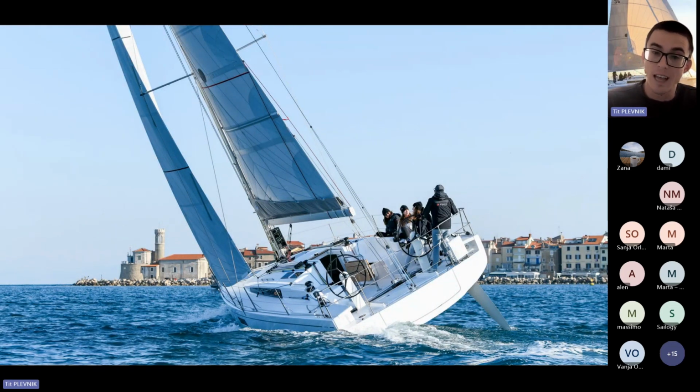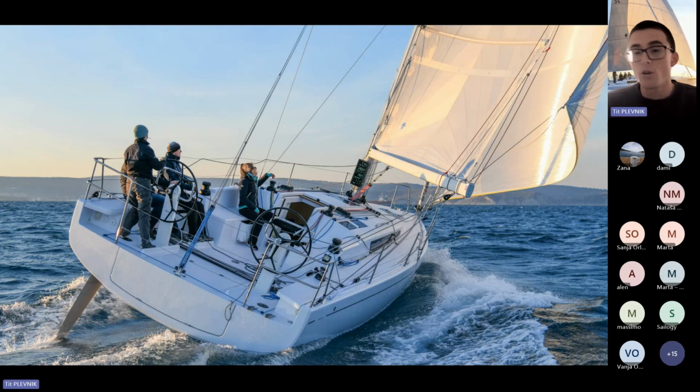And because the boat is light, I don't think I mentioned that, but the boat weighs only 4,800 kilos. Because the boat is light, it also reacts well and it's fine to sail in light breeze where everybody else is motoring, right? Of course, on the other hand, you can go and run like hell and put the gennaker on if the crew is capable, right?